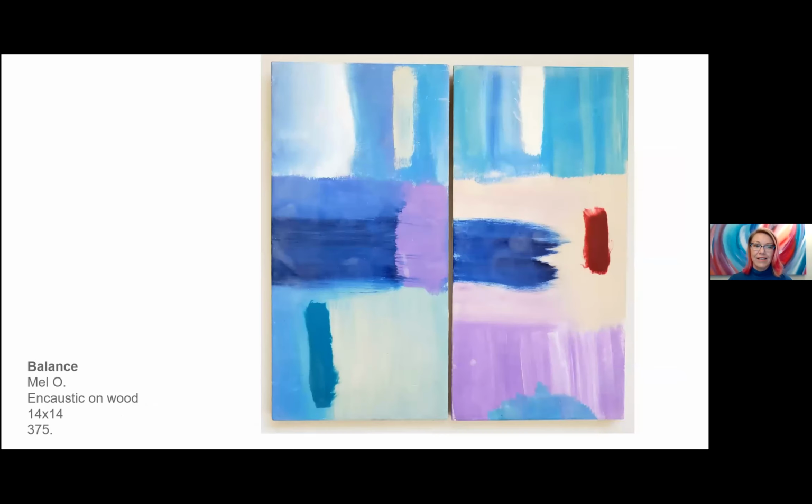This is my only encaustic piece in the show. And encaustic, if you don't know, is melted wax with pigment and tree resin. So it has to be melted at 175 degrees and applied to the surface. And at that point you can rework it with heat. It's a really fun process, and you'll definitely see more of that in my next shows.